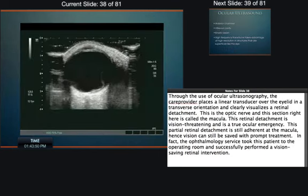And this is what this looks like. This is the eye here, and this is the retina here, detached away from the back of the eye. We can see it laterally. And by the way, this is the optic nerve right here, the shadow coming down, and this is where the macula is. And the retina is still attached at the macula. So this is what we call a MAC-on retinal detachment. And this is one of our biggest ocular emergencies we could ever have.